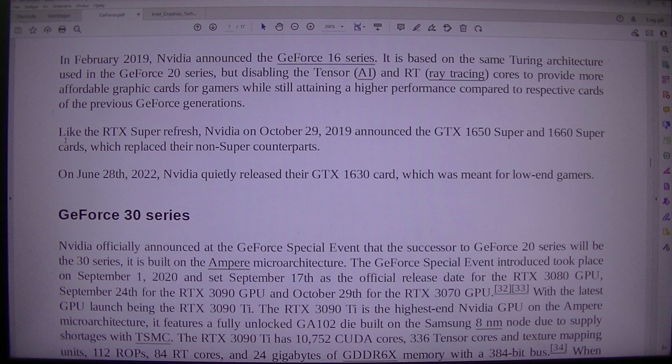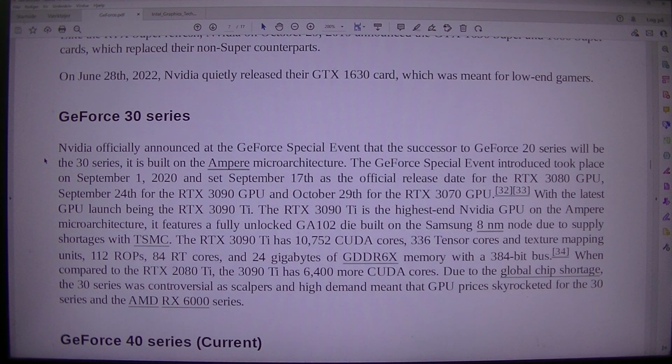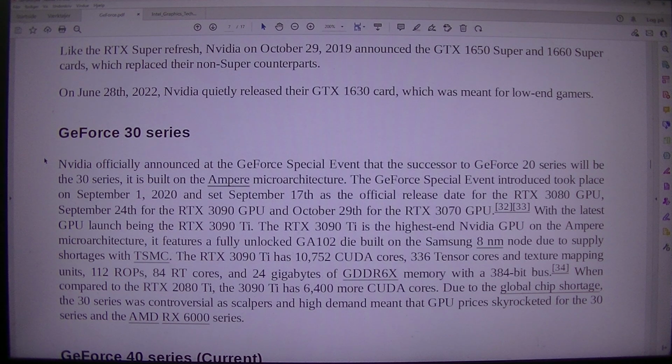Like the RTX Super Refresh, Nvidia on the 29th of October, 2019 announced the GTX 1650 Super and 1660 Super cards, which replaced their non-super counterparts. On the 28th of June, 2022, Nvidia quietly released their GTX 1630 card, which was meant for low-end gamers.